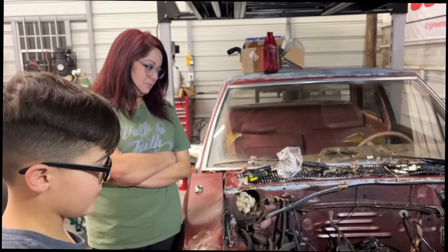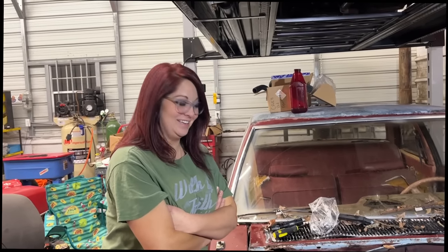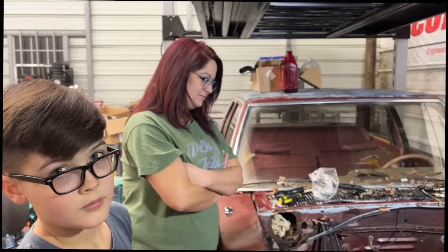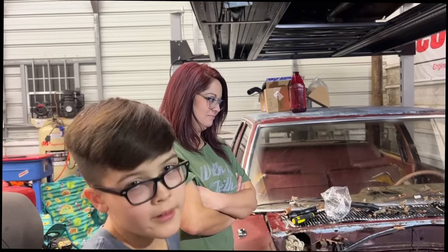Hit it, Ralphie. Can you believe it? That's crazy. That's a miracle in itself right there. We got at least some compression on five of the cylinders. So we got to figure out why we don't have spark, and we got to get a carburetor on there with some fuel. But that's going to be tomorrow because it's late. So we will see y'all tomorrow.